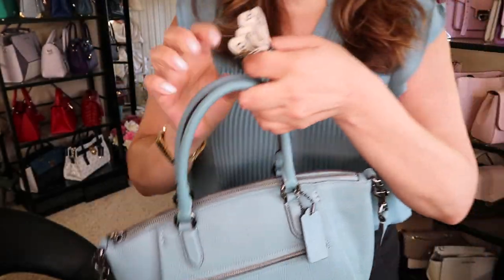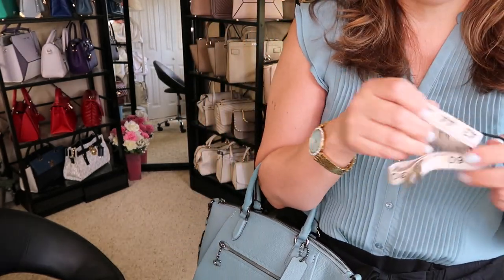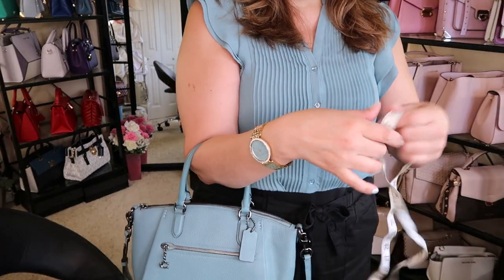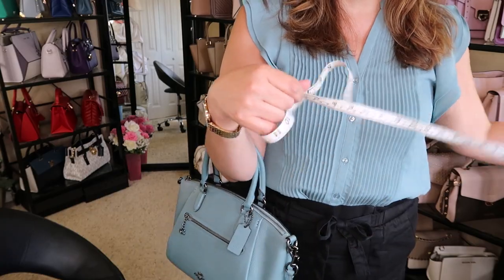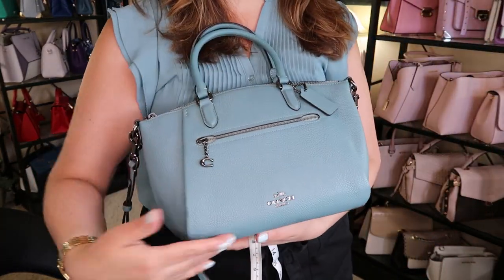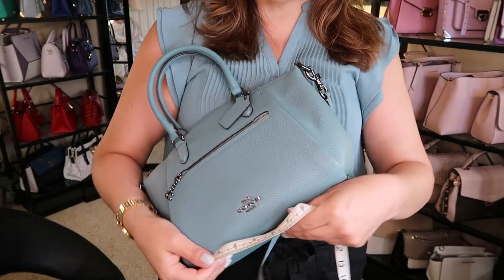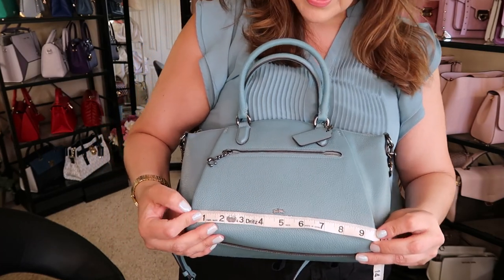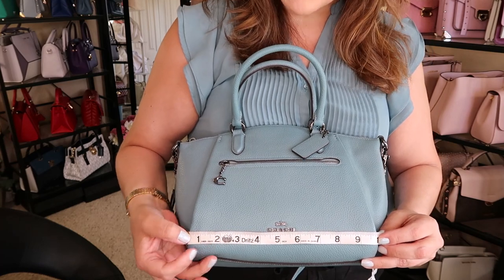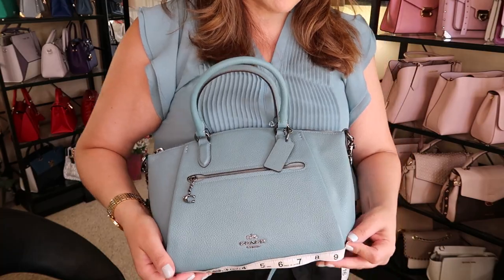I will give you measurements in just a moment. I like the strap drop as well. It's a really nice strap drop. And we do have my measuring tape right here. So as you can see, across the bottom is smaller than across the top. So we'll do the bottom first, and that is at, I would say, around at least a 9.5.